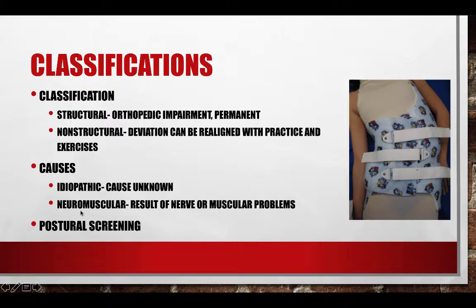So what are some causes? Really, it's idiopathic, meaning that the cause is unknown. For many structural classifications, they're not sure why it happens, but something within development must go wrong for that to occur. As far as non-structural classification, usually the cause is neuromuscular, meaning that nerves within the muscles aren't firing to support the vertebra, or there might be some muscular imbalance or flexibility imbalance causing the spinal column deviation to occur.